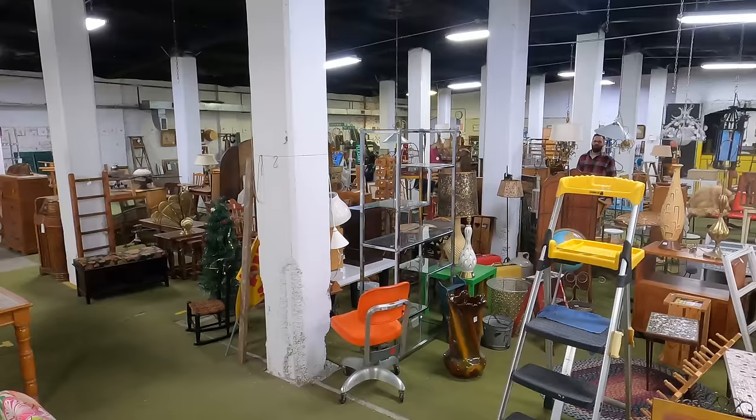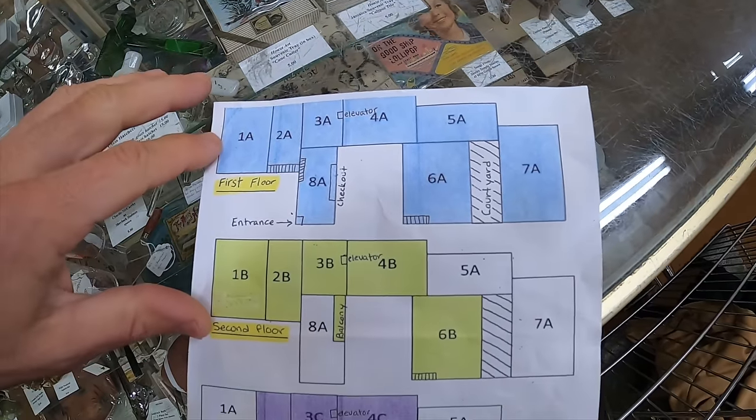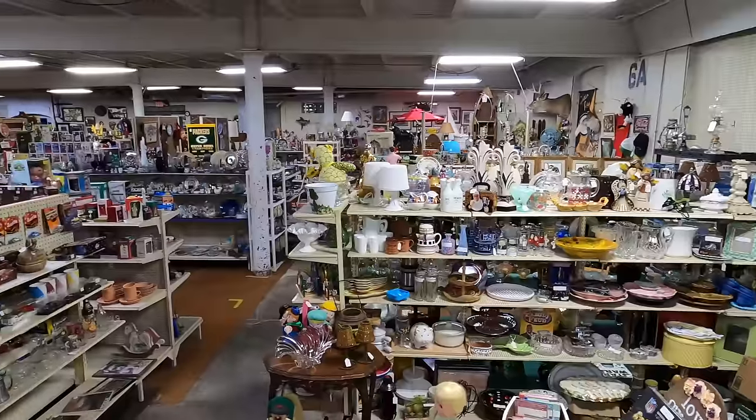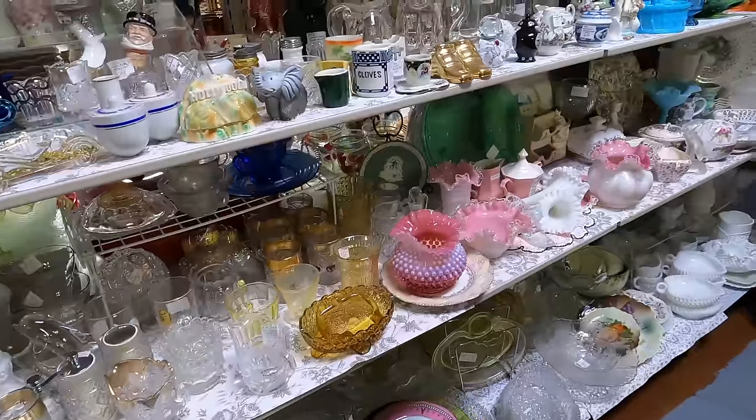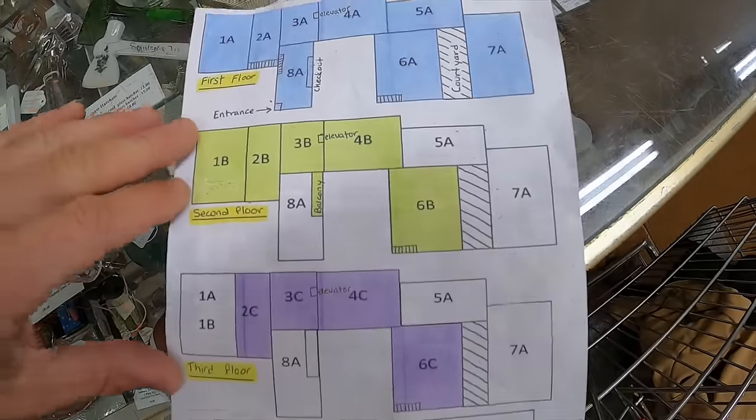I've been lost in this antique mall on several different occasions, so today I decided to grab a map. The first and second floors are full of vintage and antique collectibles. I'll get to those later, but today I decided to start with the third level, which is four large sections of vintage and antique furniture.